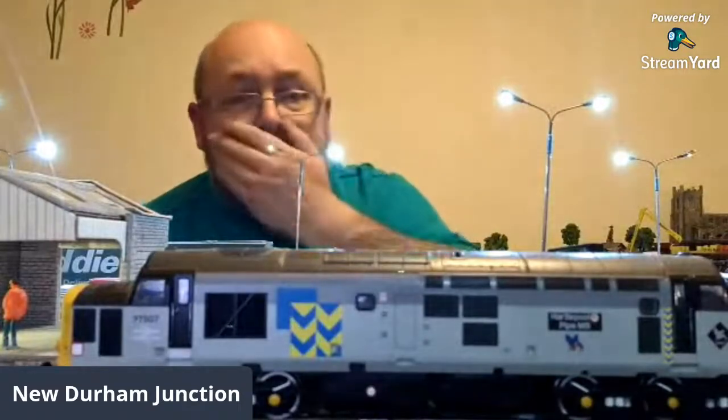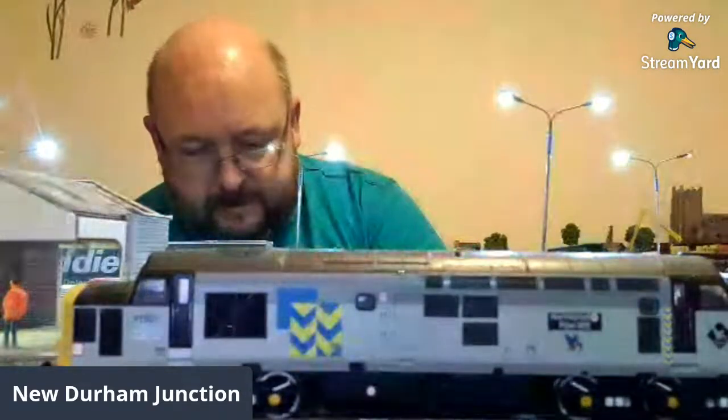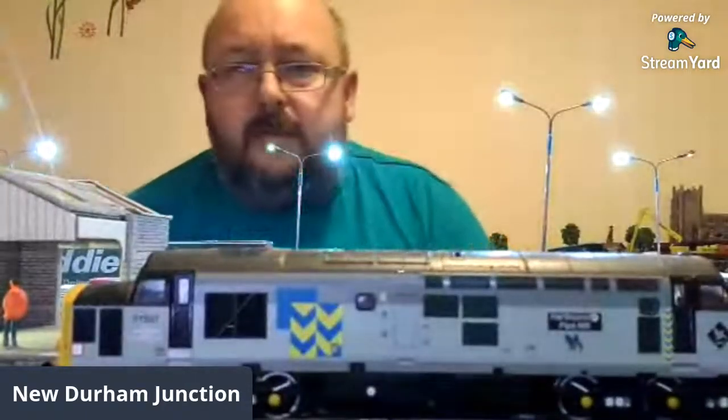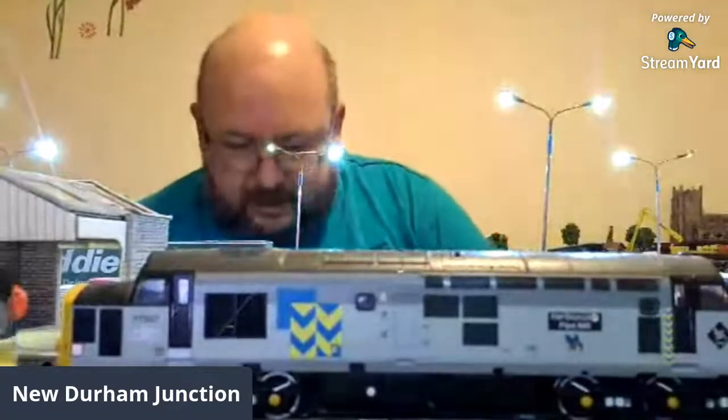I mean, the sound functions which I've got on this loco are absolutely brilliant. So we'll shut the engines off. Start the engine back up again there. You can't beat the tractor, can you? No, it's an American system. The NCE power cab is a system by itself. Bachmann don't own it or anything like that.